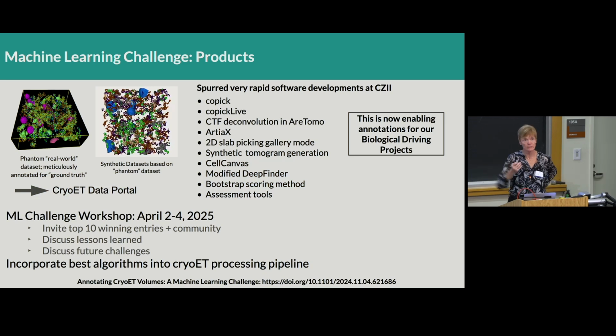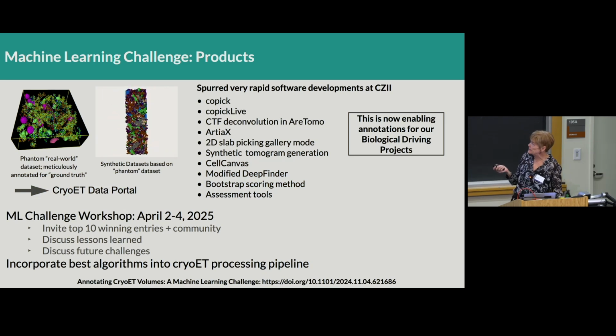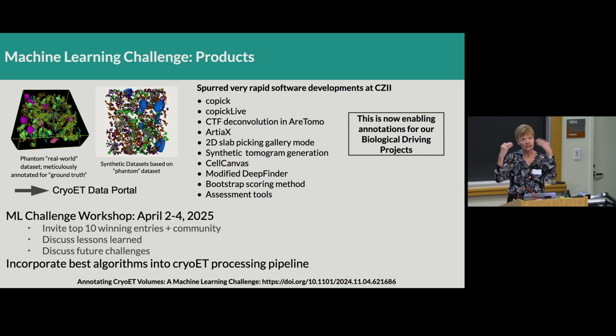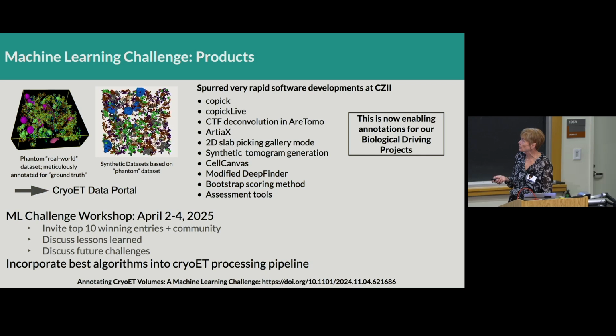So we will also invite members of the community who are doing Cryo-ET picking. And we'll discuss the lessons learned and how to set up future challenges, and most of all, incorporate the very best algorithms into the pipelines and make them available to the public. So we hope to address this annotation problem.